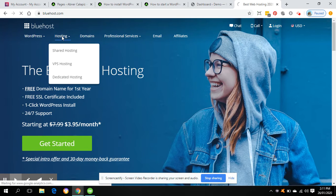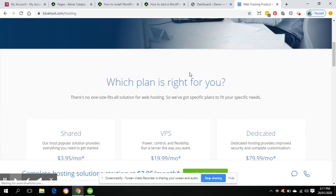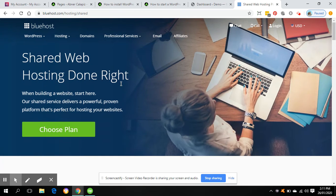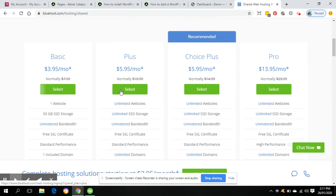Go to hosting, shared hosting. Shared hosting is affordable. You can choose. I will choose the recommended one.